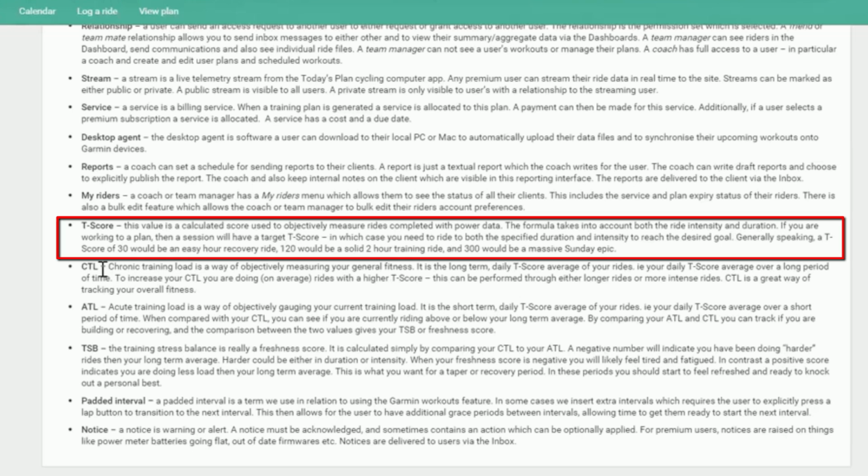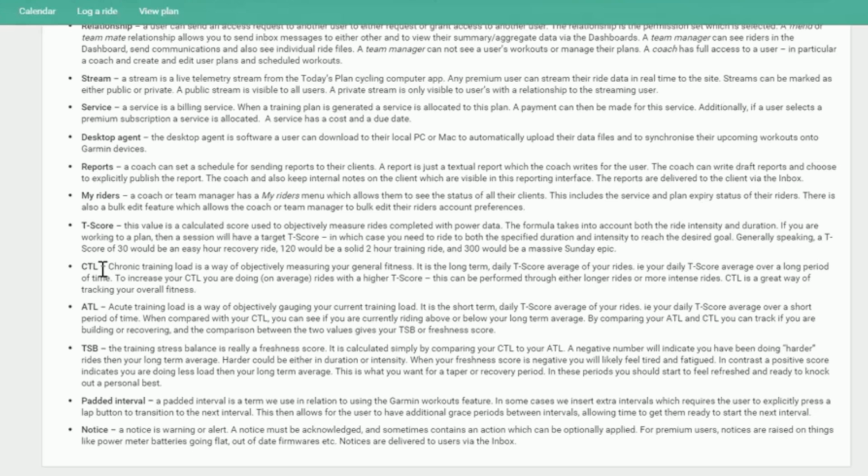An idea would be that if you've gone at a 40-kilometer time trial at 100% of your ability, you would score around about 100 TSS points. Okay, so that would give you an idea of how hard you would need to go to score 100 TSS points. 30 TSS points would be like an hour easy recovery. 120 would be 2 hours solid. 300 would be a massive Sunday epic.